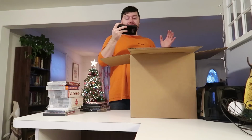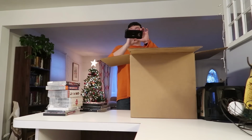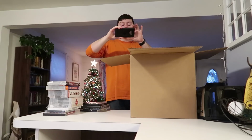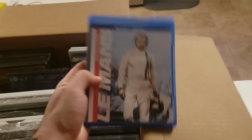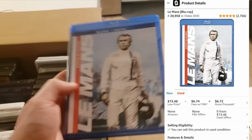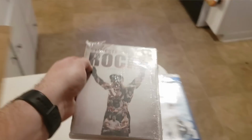Now, on average, per movie, I am into them at just under $1, probably close to 90 cents, maybe a little less than that. So my cost of goods is pretty low per unit. We have a Blu-ray right here, Le Mans. I have not seen that in any of these boxes yet. We have here complete Rocky collection. That's nice. We have a Bugs Bunny complete, the essentials.